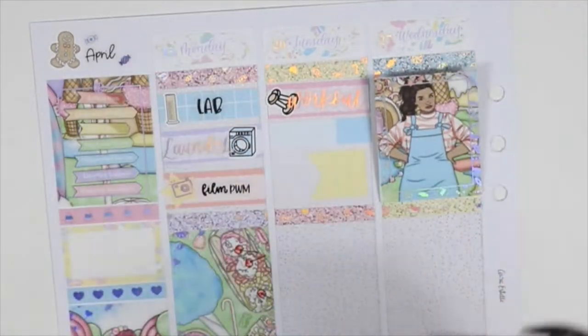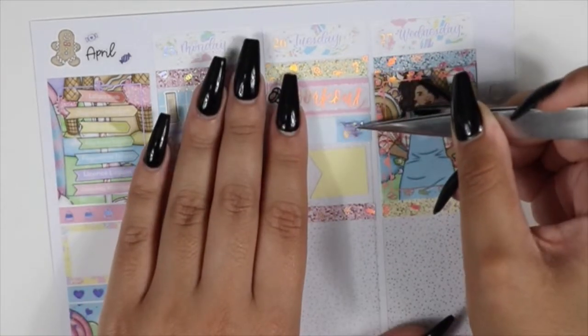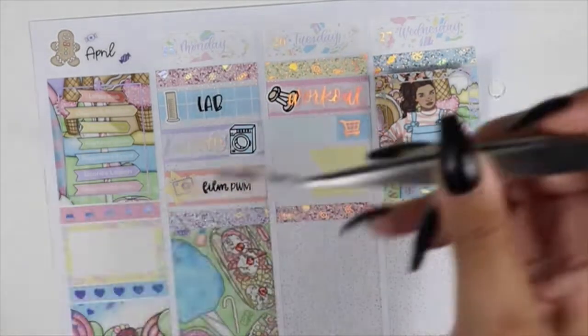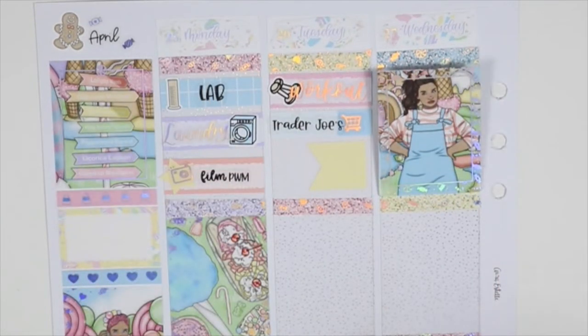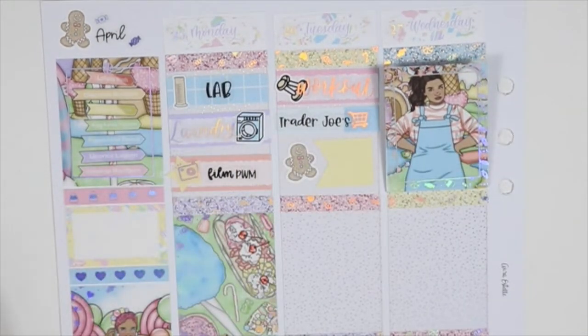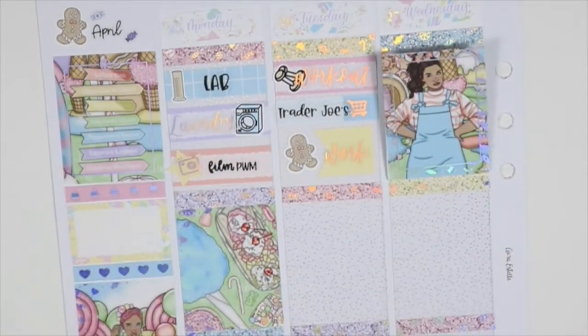And then my workout script is from the foil bundle. For going to Trader Joe's, I have this little shopping cart from the foil bundle and a Trader Joe's script from Bun Bun Paper Co. I'm so sorry, I went super out of order. It's okay. And then for work, I have this little deco piece and a little work script from the foil bundle. I did do some sticker organizing this day.